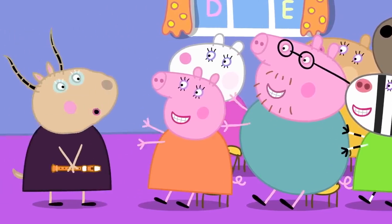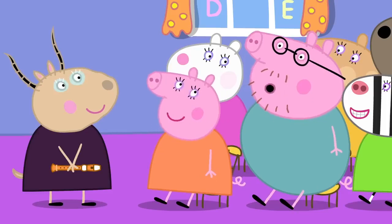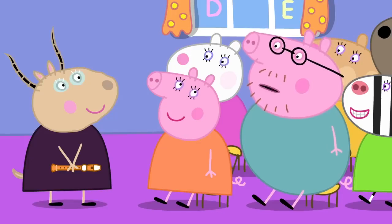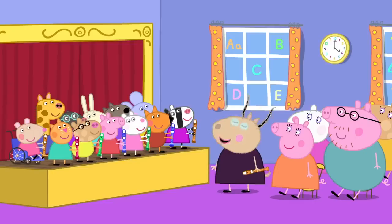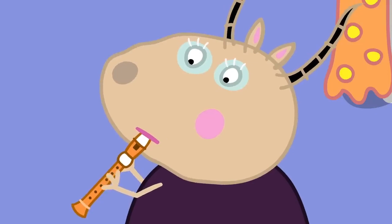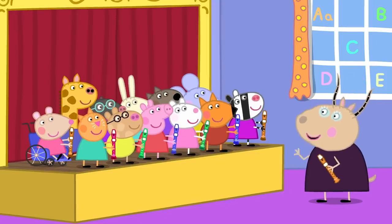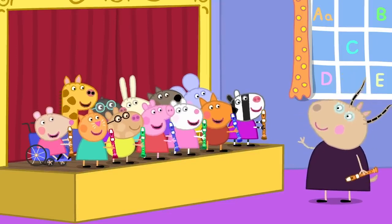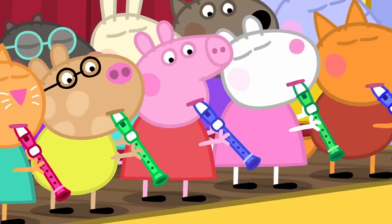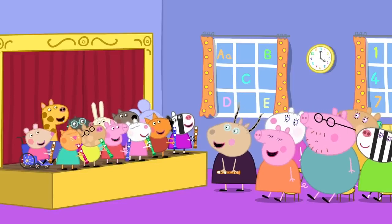Bravo! Haven't the children worked hard? Yes, it was a very good experience for them. It's hard to think it was only for a week of our lives. And now it's over. Children, for our next concert, I want you to learn this tune. Hooray! Go home and practice, practice, practice. Peppa loves the recorder. Everyone loves the recorder.